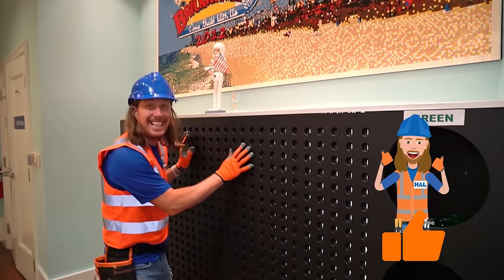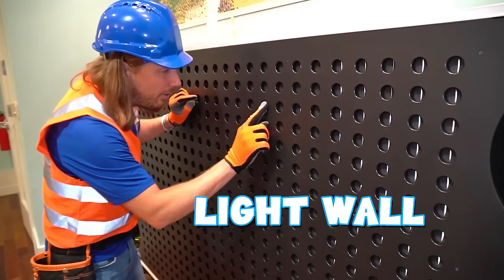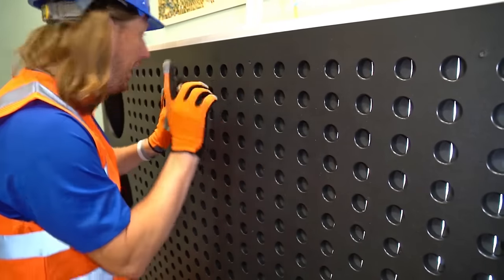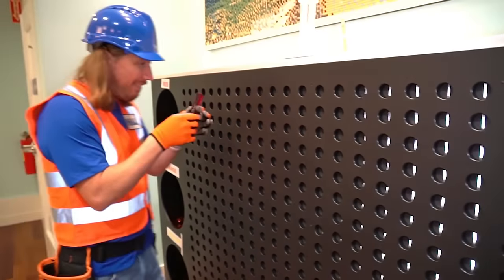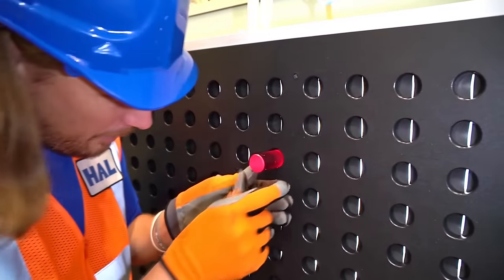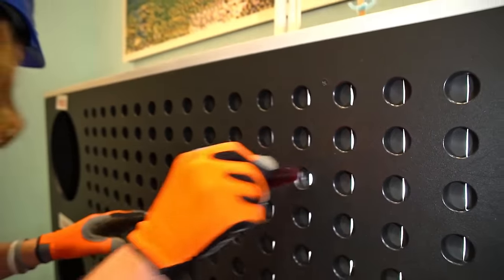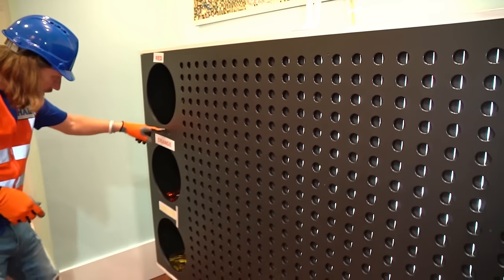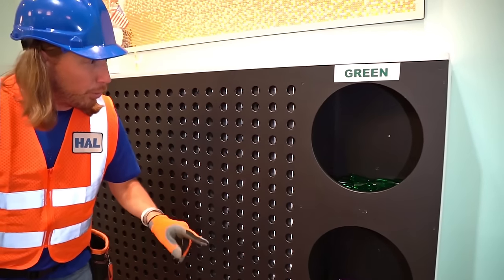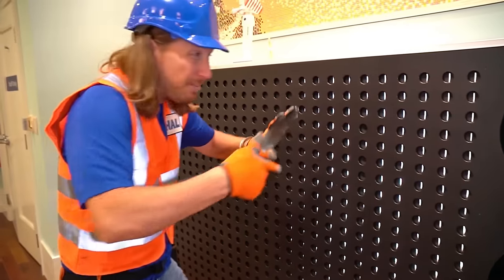My friends, this is the light wall. They have all these different holes on here, and behind these holes, there is a light. This is what you get to do. We have these really cool light pegs, and we stick them in the holes. It lights up a certain color. They have red, orange, yellow, green, purple, and blue. That's awesome. So let's see if we can make something.